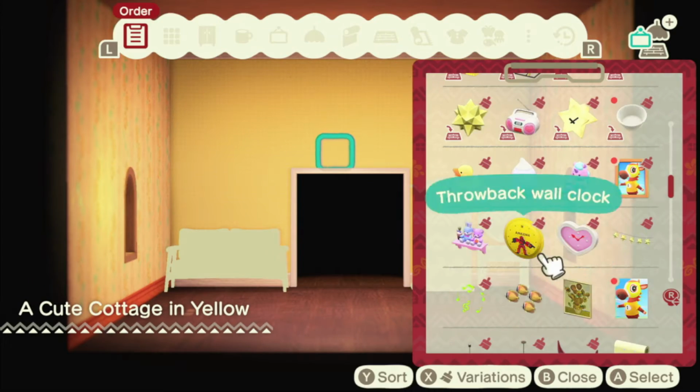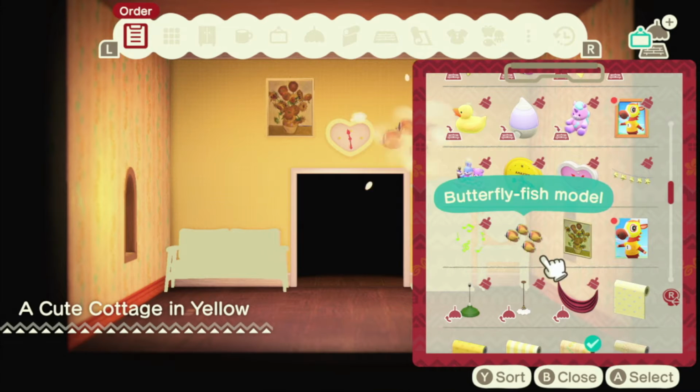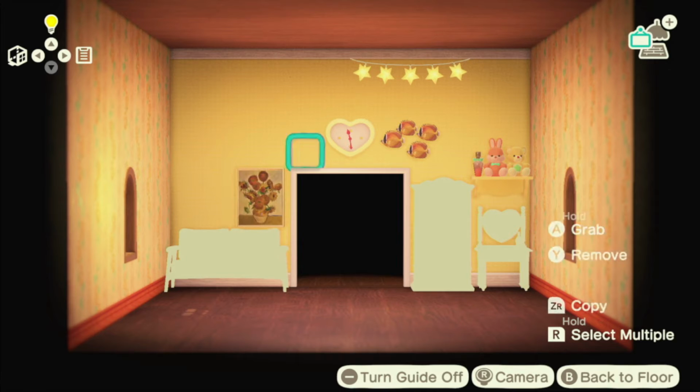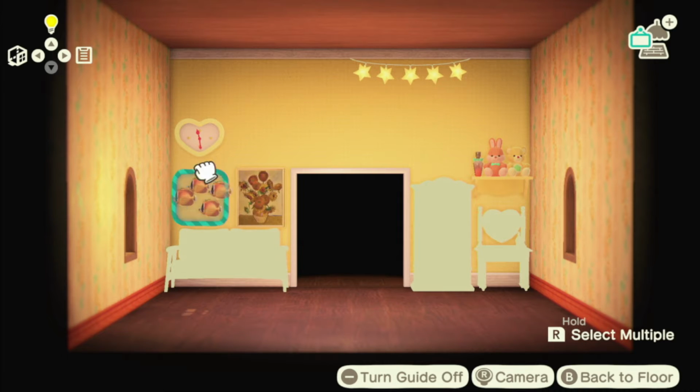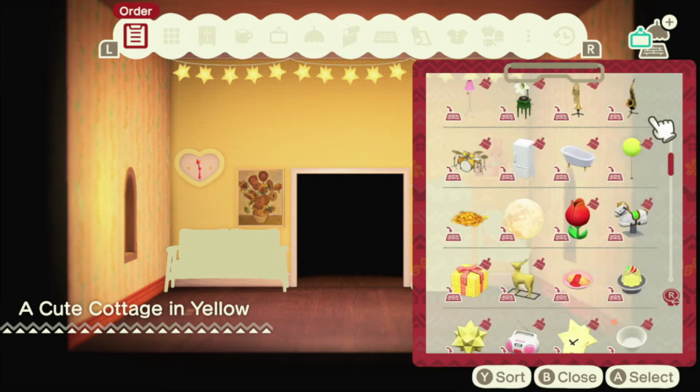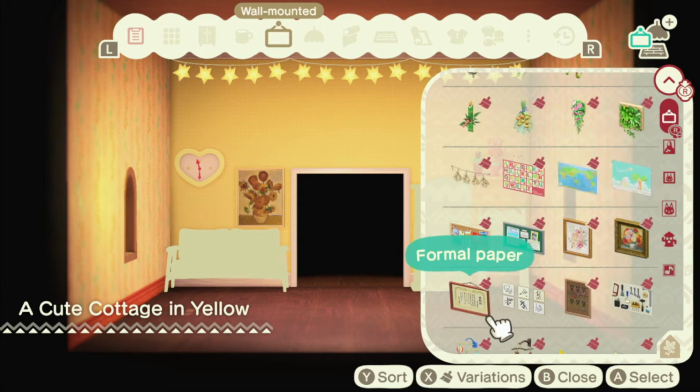I'm even going to entertain the idea of putting fish on the wall, which is absolutely the wrong decision. Don't worry, we don't do it. To be fair, however, they are in her order. She does say the fish are a thing that she likes. We will, however, give her a Van Gogh and a cute clock, as well as a portrait of herself and a framed pattern.